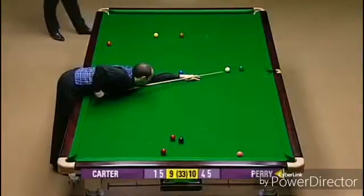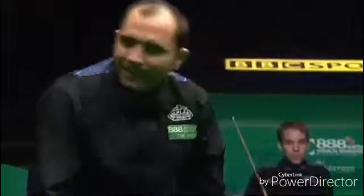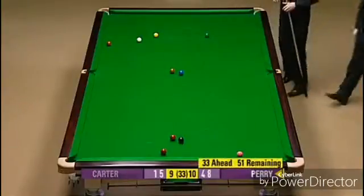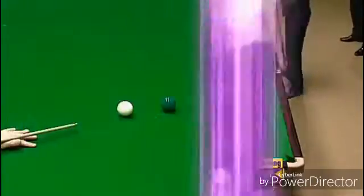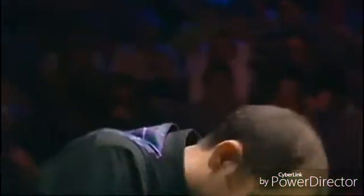So he's got to travel a long way around the table to get to that. And that's a poor shot from Joe Perry. Well, it was nothing like what he attempted. I believe that he was playing with right of centre, striking to check the cue ball off the side and baulk cushions, because the cue ball was going nowhere in that direction, nowhere profitable for him.